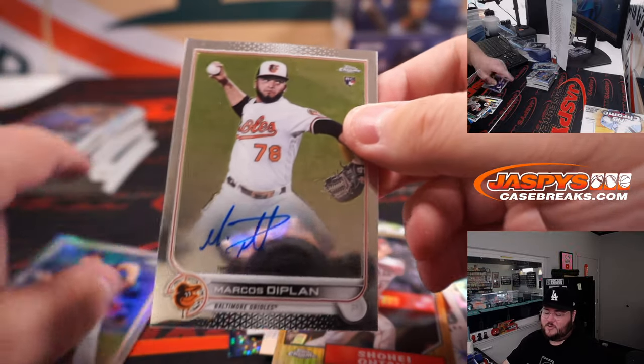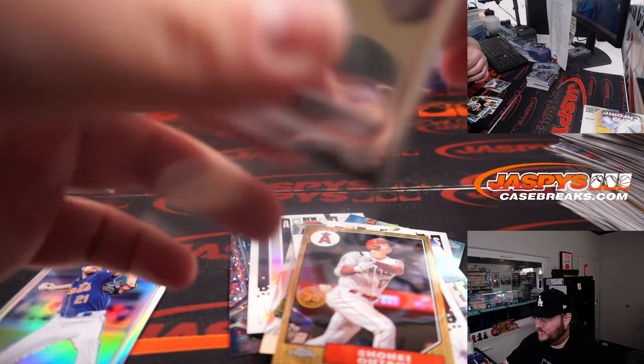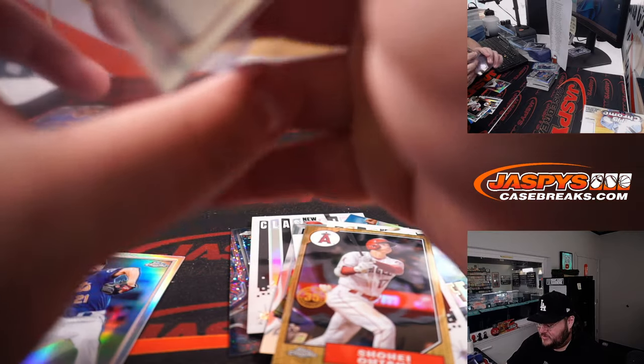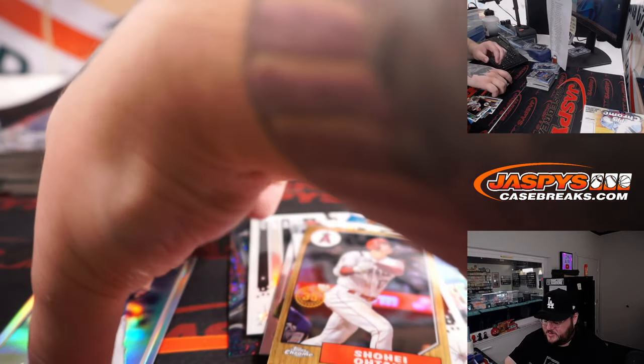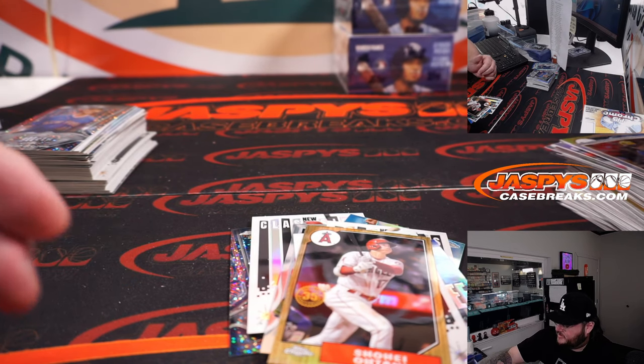Marcos Duplant, last auto. One more for the Baltimore Orioles and for Wesley Thomas. Ooh, which player, Paul? This was a fun one, too. Marcos Duplant for the O's, and a Max Scherzer refractor.